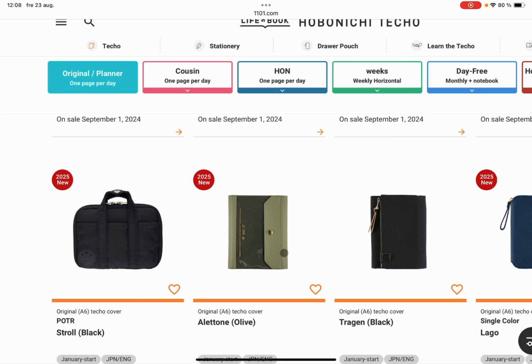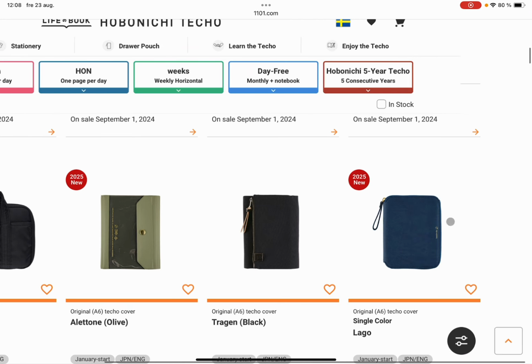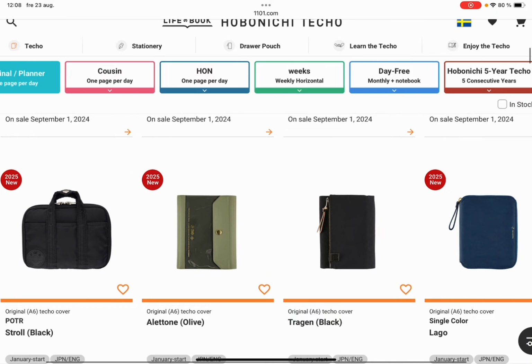This one I am not a big fan of. I don't like that plastic feeling I get from this one. And that's also the same with this kind of cover. I don't like the material. Not a big fan.